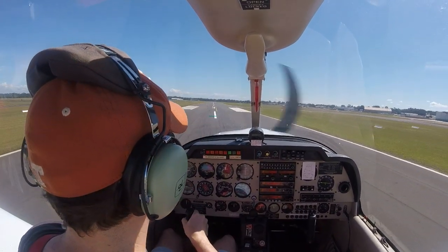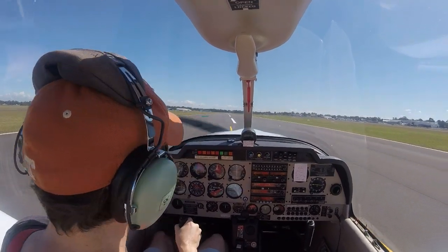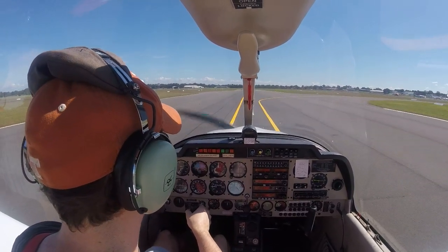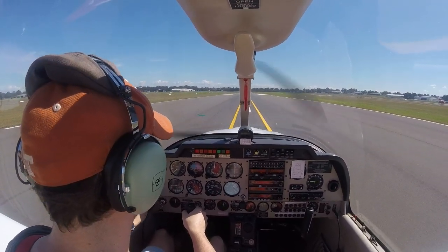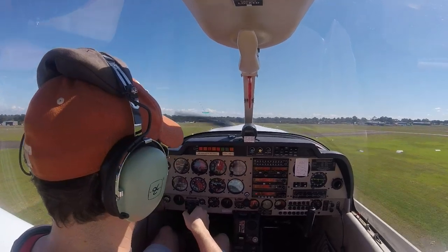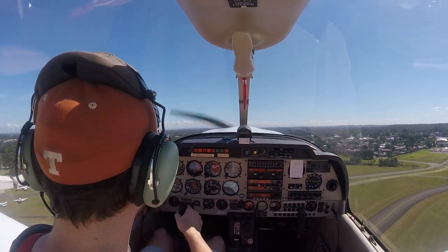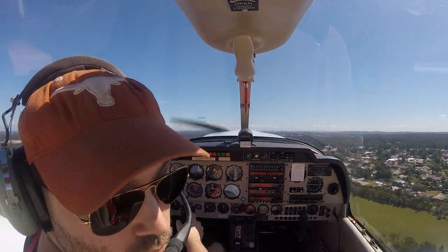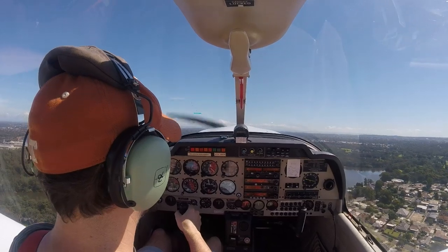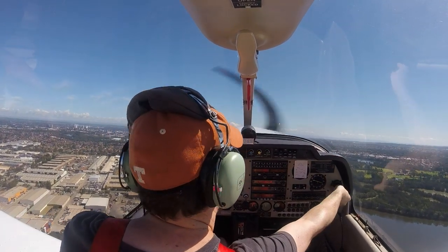Foxbat 8632, downwind touch and go. Clear to land, Foxbat 8796. 8796, flight code to the right. Flaps are up, power is full. Flight code right, hold short of the runway right, Foxbat 8796. Pressures are green. Traffic, downwind touch and go. Uniform November Foxtrot.